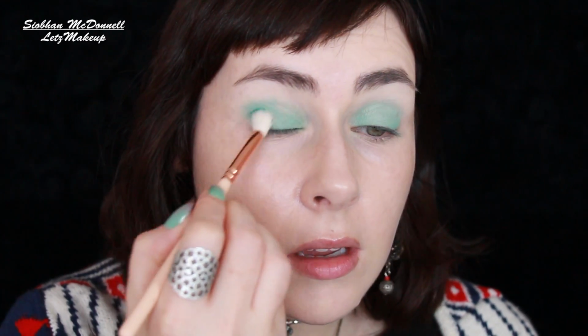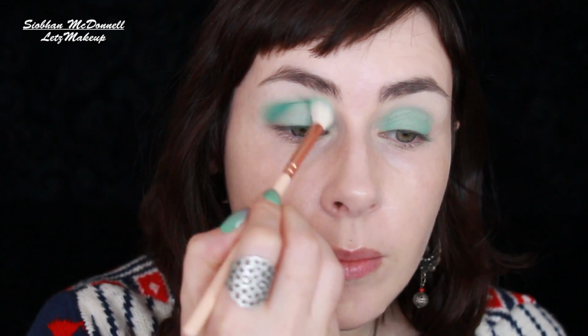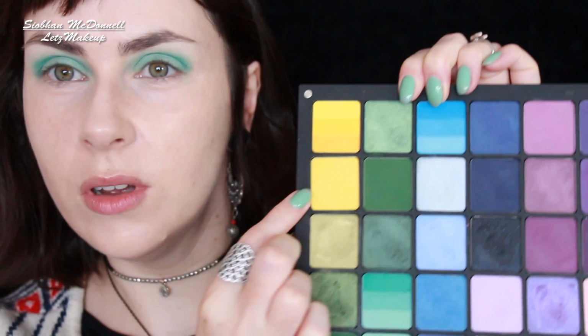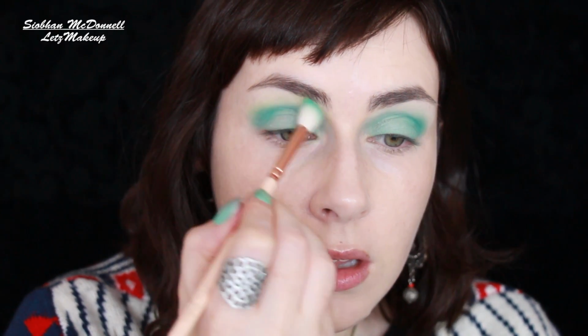So work that into the outer V first of all. And this is a fluffier brush. This is the ZOEVA 228 crease brush. The first one I used was their 232 shader. I'm just going to keep building that up until it's intense enough, and then work it back and forth lightly in those windshield wiper motions. And then we'll use this yellow to blow it out a little bit, just to soften around the edges. So I'm just barely tipping my brush into that colour because I don't want loads of it.